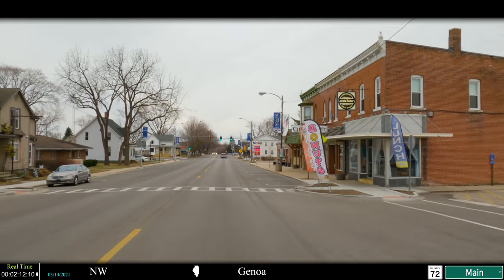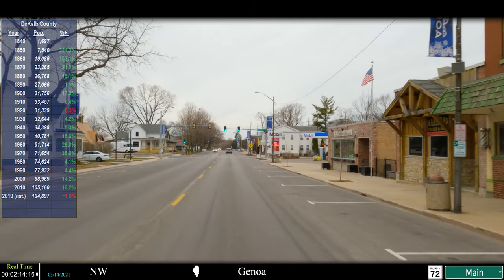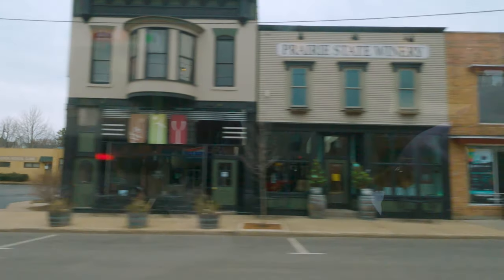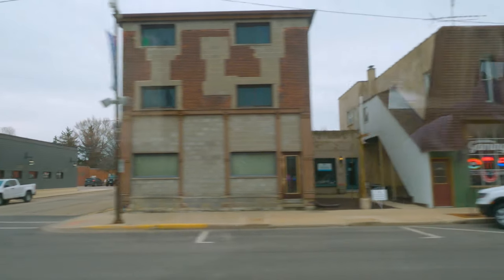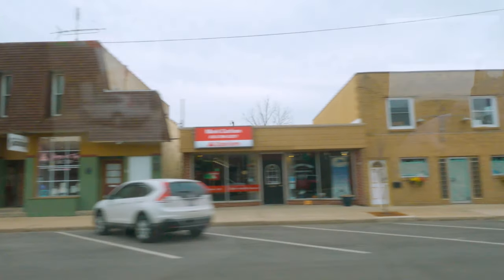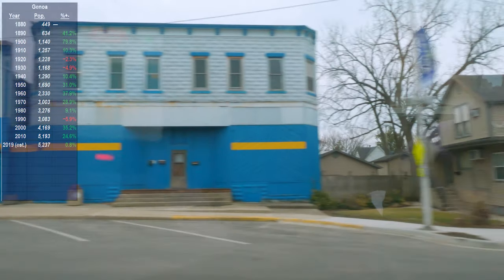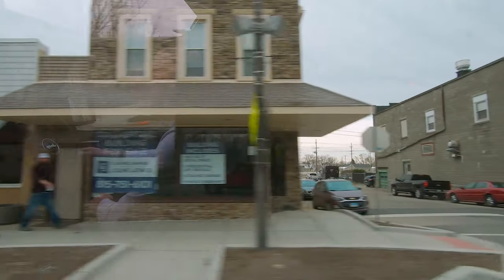Genoa is located in the northeastern part of DeKalb County, which is a part of the Chicago metro area. 15 minutes due east from here on Route 72, which is the road that I'm currently on, is the village of Hampshire in Kane County, and from that point east, it's miles of Chicago suburbia until you get to Lake Michigan. Unlike DeKalb County as a whole and DeKalb City, which is the largest city in the county, Genoa is actually estimated to have grown since the 2010 census, only by 100 people though, but it's better than losing 100 people.